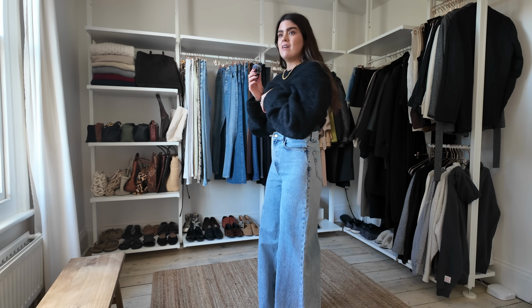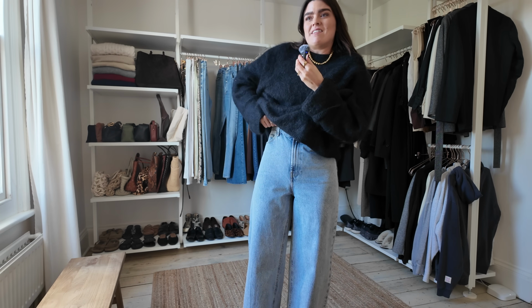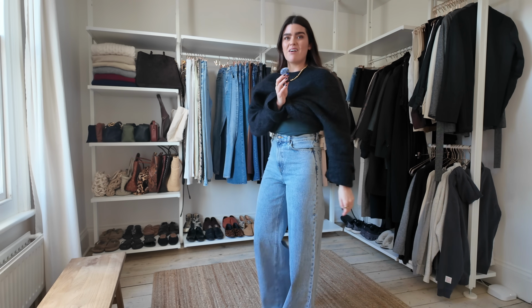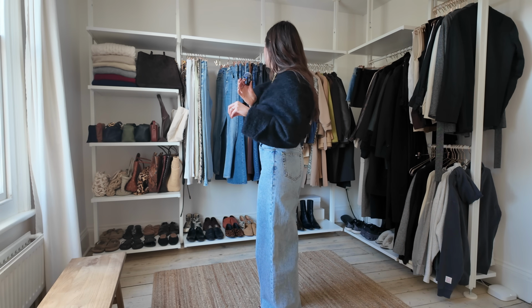Tried on these Totême jeans. They're a little tight for me right now. I'd say on my weight scale, I'm on the higher end of that right now, but it's fine. It's the winter, it's cool. But I put them on and I was like, oh, I love how these fit. Am I going to do that thing where I try on every single pair of trousers and I like every single one?